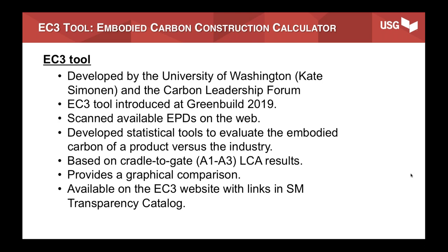This tool, more than any other, has the potential to allow users, owners, architects, contractors, etc., the ability to readily compare products based on their embodied carbon values. From a manufacturer standpoint, this tool has the potential to significantly drive the demand for and the creation of lower embodied carbon building products. We are quickly running out of time, so I'm going to hurry.